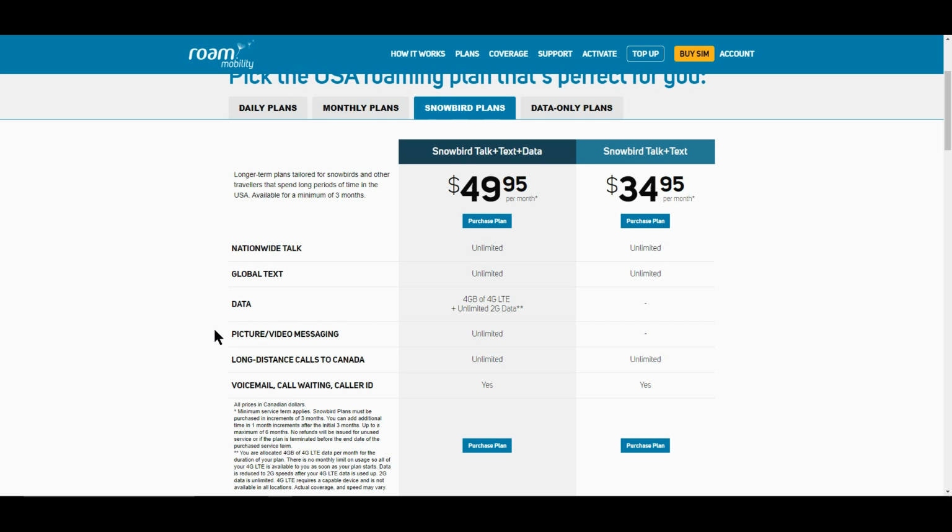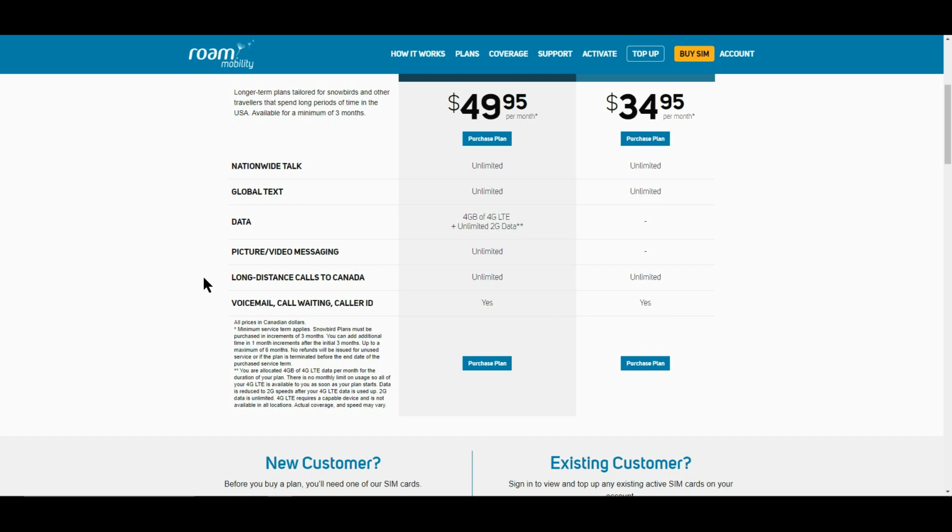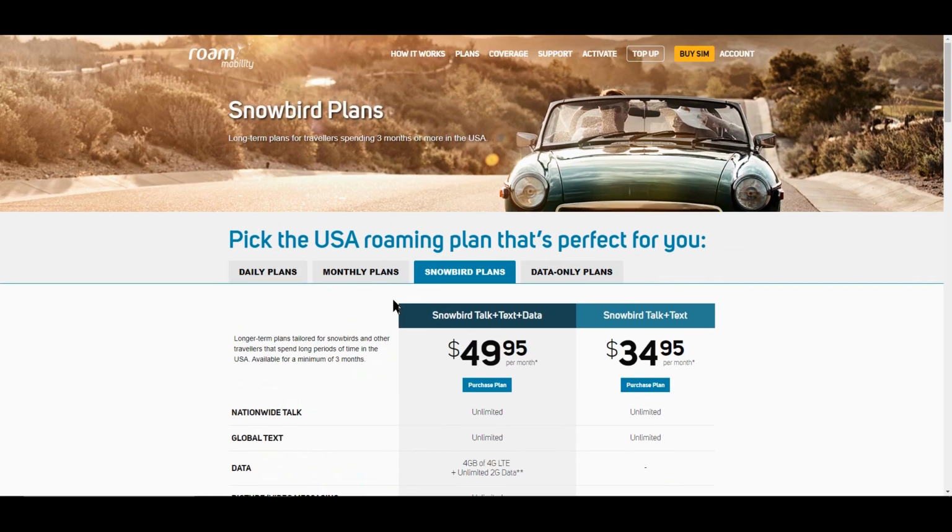Also, it's a 90-day term, so we buy 90 days, and that gives me 12 gigabytes of data in that time to use on that phone. Then usually when it runs out, I just top up for the next 90 days. Unlimited picture and video messaging, long distance calls to Canada. That was the big thing for us. So, we sit there and yak to our relatives back home all we want. Voicemail, call waiting, and caller ID. So that's been a good one.